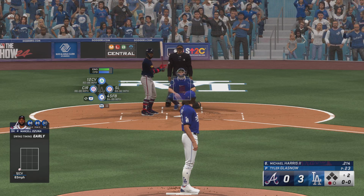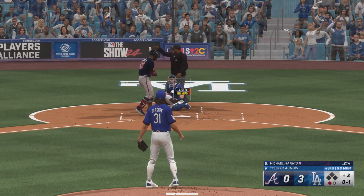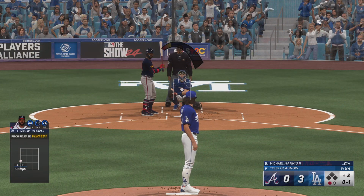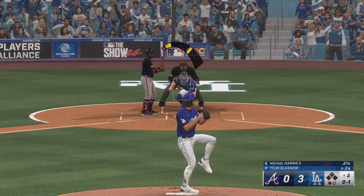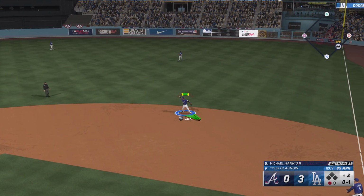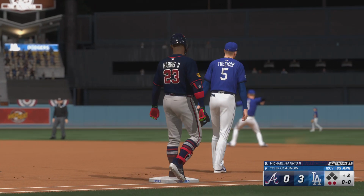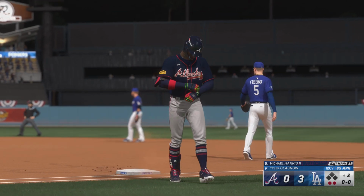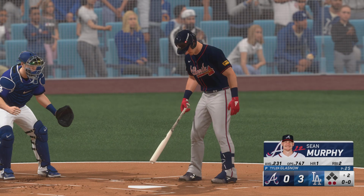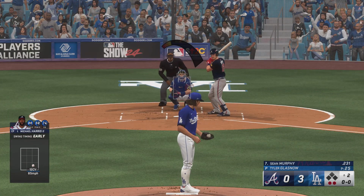Here's the center fielder, Michael Harris. And that's in for a strike. The Dodgers leading by 3 here in Game 2. Hard hit, right side. Throw on to Freeman. 2 up, 2 down in the top of the second. Batting next, the catcher, Sean Murphy. 2 outs, bases empty.